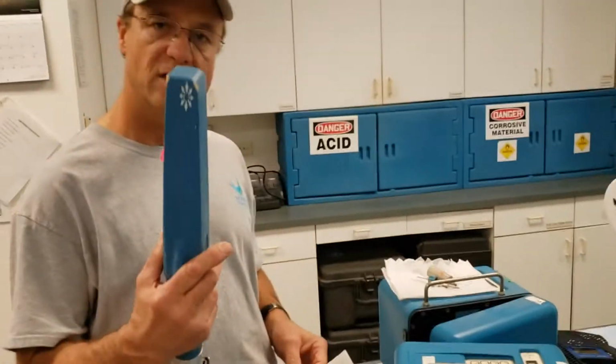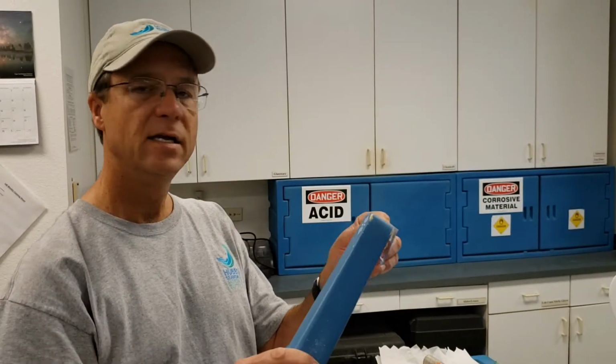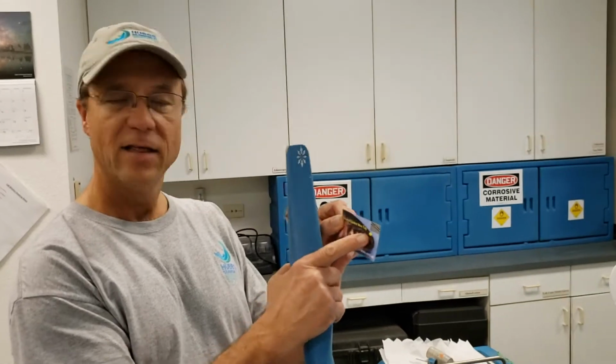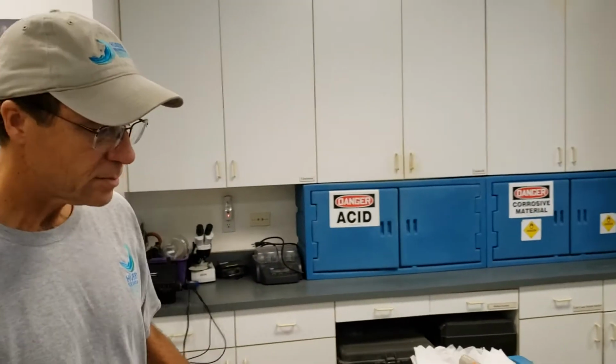We can then use this device here to pass it over the head of the fish and check if it's tagged. And this beeps, and then we have to dissect that little tag out of the cheek muscle of those fish. What is the information on the tag?